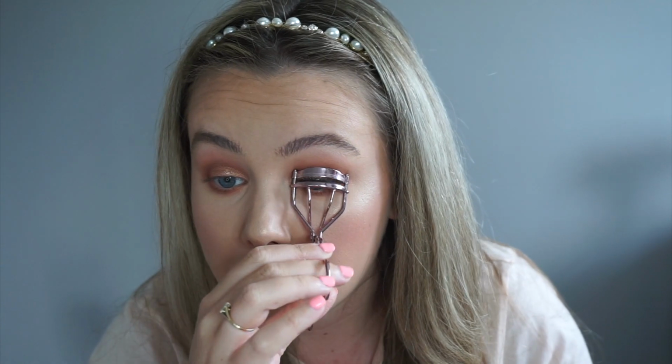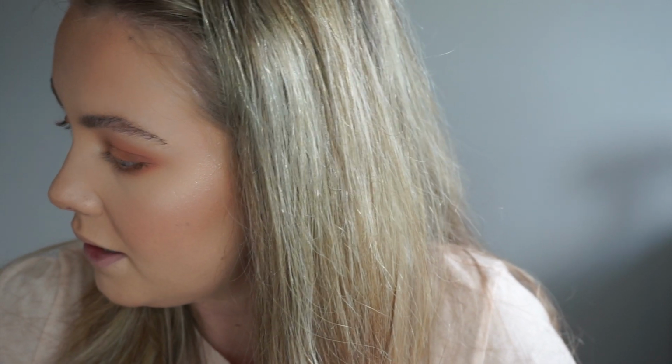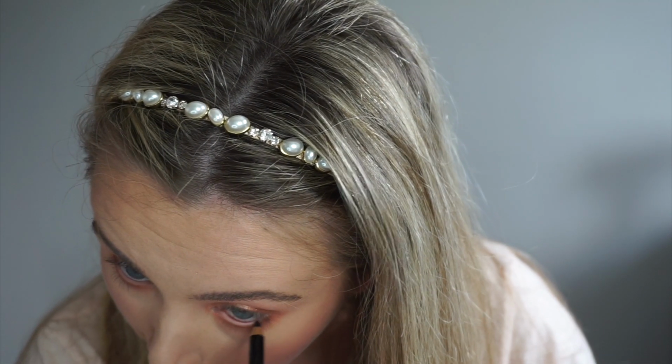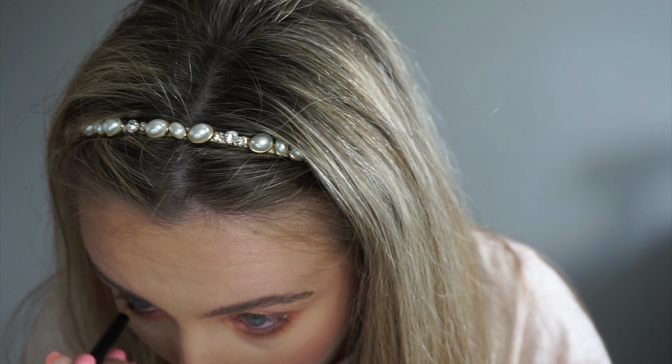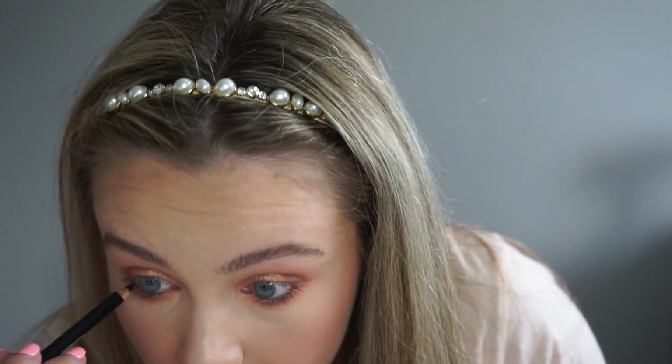Okay, so we're just going to add a bit of mascara now. So I'm going to curl my lashes. Actually, before I add my mascara, I might add a little bit of, it's like an eye pencil. So yeah, I'm just adding a black liner. And then I'm going to add my mascara.